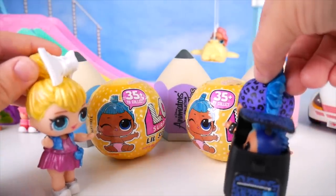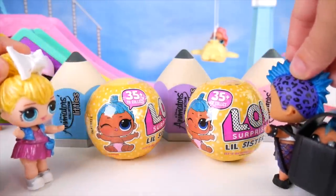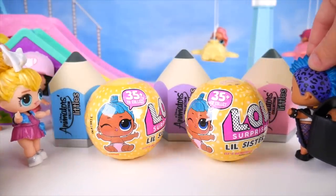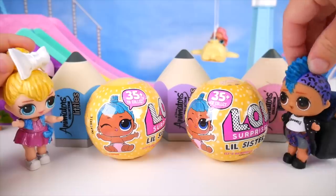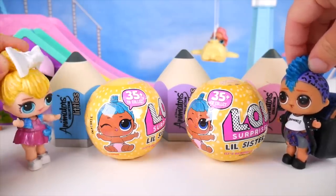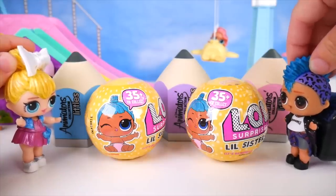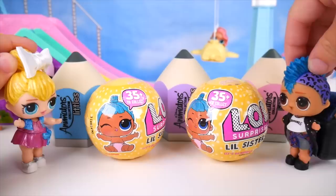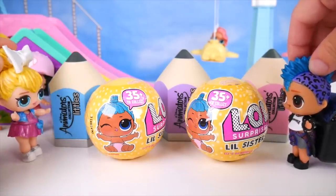Oh, little punk boy. All right, I'll show you. Wow. And what is this? Animators Collection Littles? They're Disney surprises. All right, I love Disney surprises. What a great find today. Yeah, I'm so glad I didn't run them over with the car. Me too. So, do we check them out? Yeah, let's check them out. Let's start with one of these Disney ones.